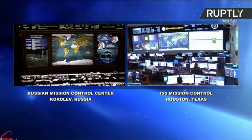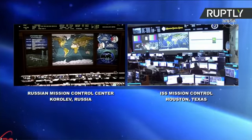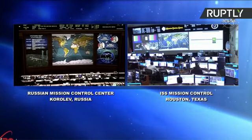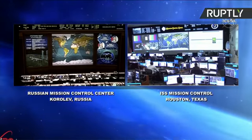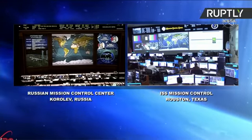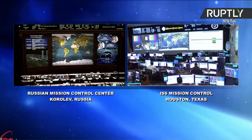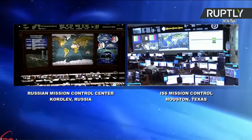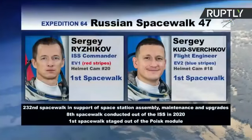Once again, Ryzhikov and Kud-Sverchkov soon to begin the first spacewalk of their respective careers. Ryzhikov now flying for the 2nd time in space. This is Kud-Sverchkov's first flight into space. Again, the 232nd spacewalk in support of space station assembly, maintenance, and upgrades, and the 8th spacewalk out of the International Space Station in 2020.